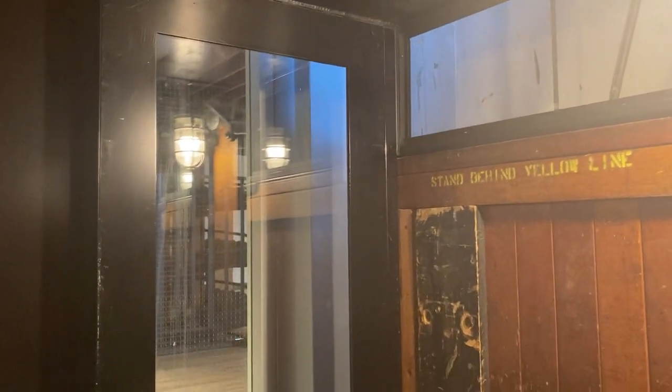And check out this elevator. This elevator actually used to be an old freight elevator, but they automated it and fitted it with a sliding door. So check this out. This is very cool. They actually made use of the old freight elevator car and made it into a modern passenger elevator.